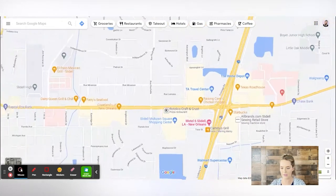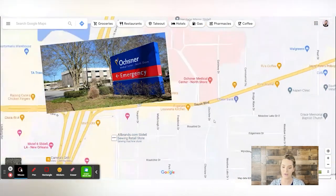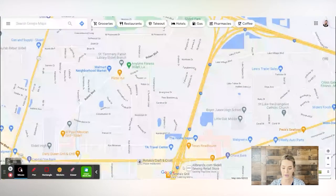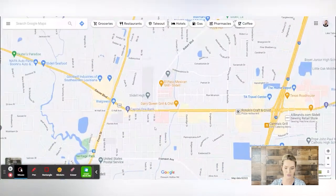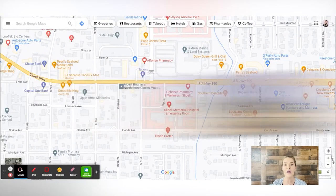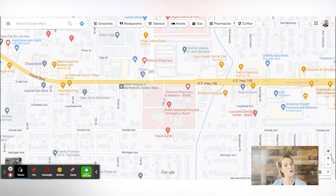Let's zoom out. I think on the other side, yeah, there's a hospital on the other side of Gauze Boulevard, which is great. There's another really good hospital. That's Ochsner, but there's one more right here, Slidell Memorial. Another fantastic hospital in Slidell. So it's great to have hospitals so close to your area if you do choose to live here, just for that peace of mind.